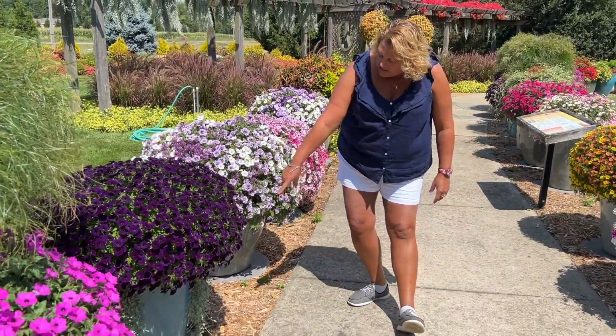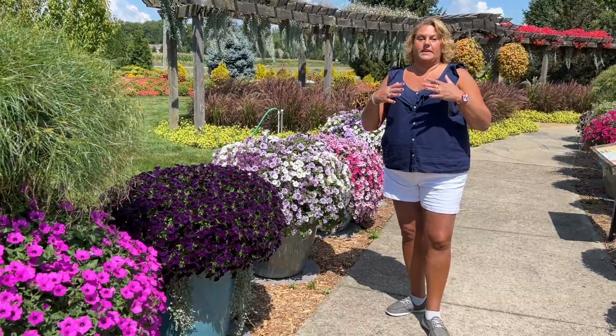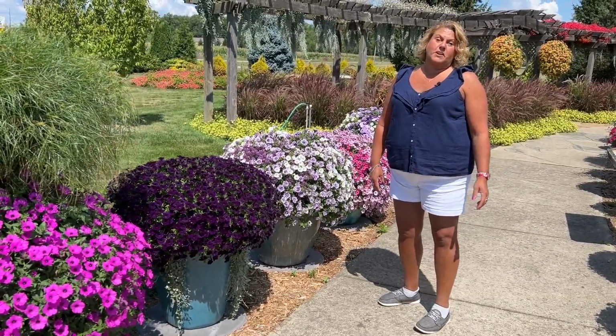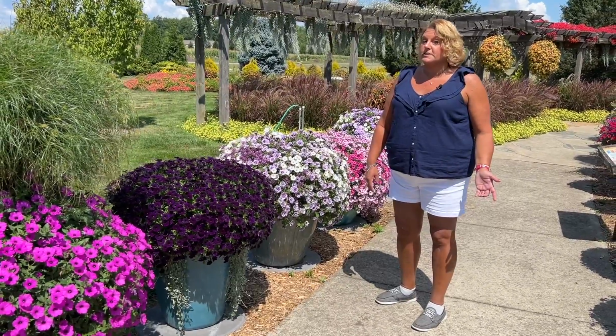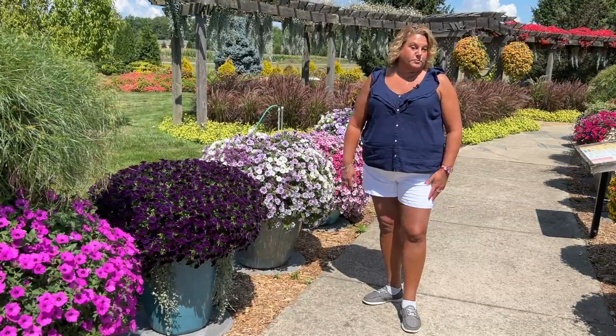And if we look underneath, they have some Dichondra Silver Falls in there, which is really a great plant as a spiller in containers. If you've heard me in any of my videos talk about a jellyfish planter, that Dichondra Silver Falls is what we use in a jellyfish planter as well.